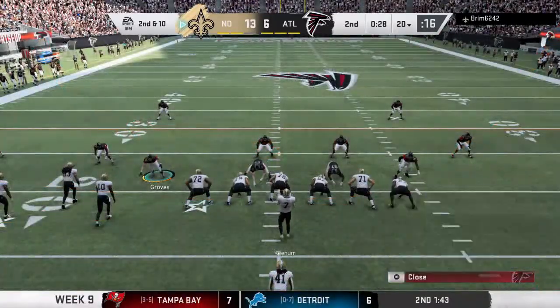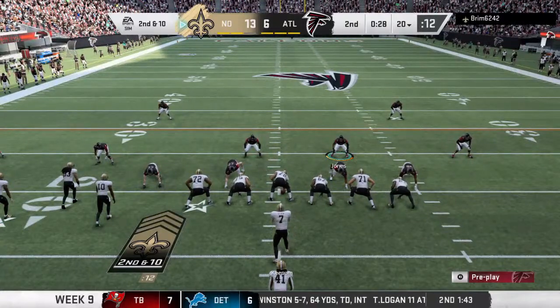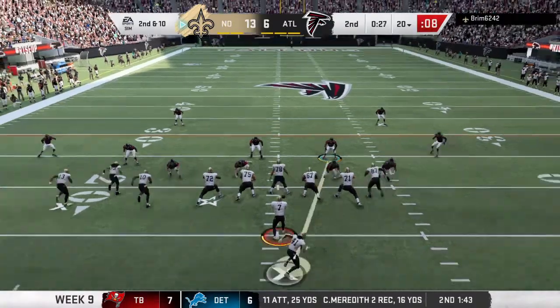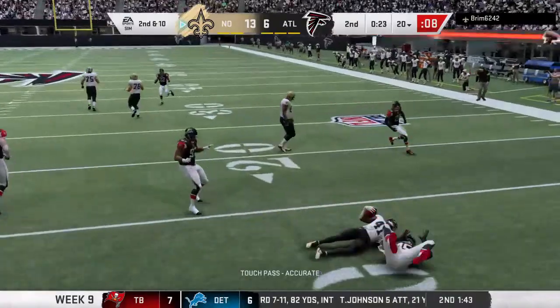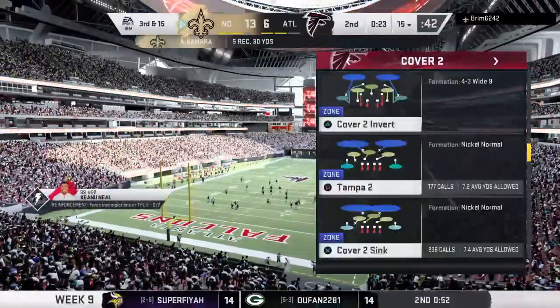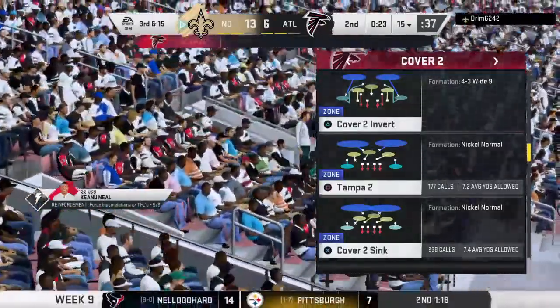After the incompletion, here's 2nd and 10 from the 20. Again, they'll throw with Keenum. Now they set up the screen. That's complete. Now the Falcons are going to use one of their timeouts, as the stoppage will come with 23 seconds to go till halftime.